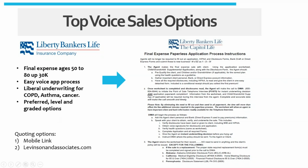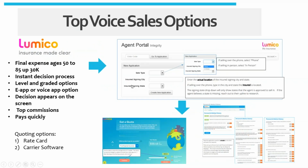application process. The third carrier I'm going to go over here for 100% voice app is Luma Co. Okay, so Luma Co is another one of our final expense carriers, 50 to 85, so they will go up to 85 years old, up to $30,000, instant decision process. Now, they give you the choice between an EApp and a voice app. So that's your call, but you're going to log in to the Luma Co portal here, and I screenshotted some of the examples for you.